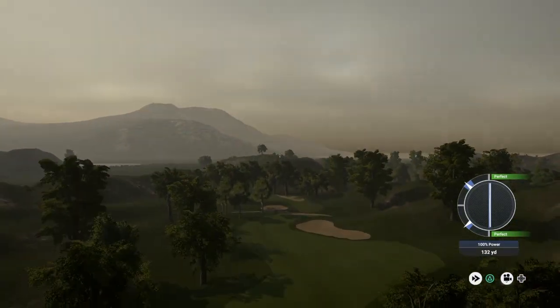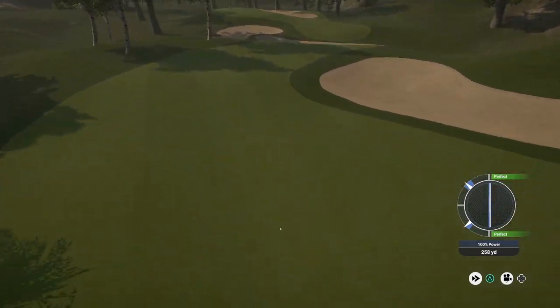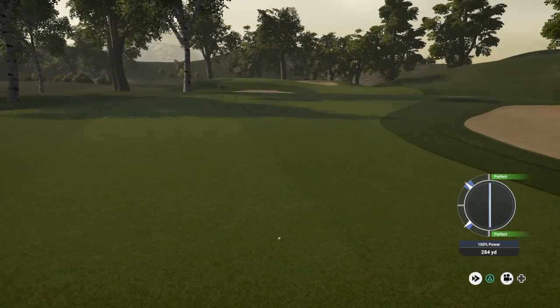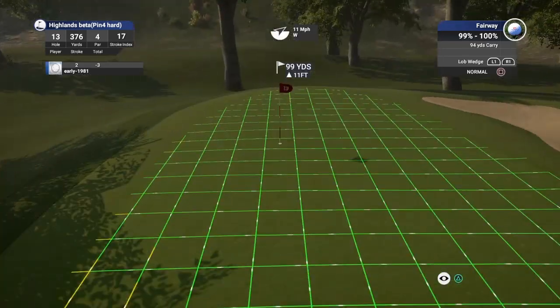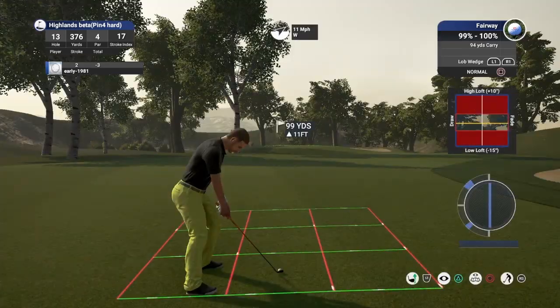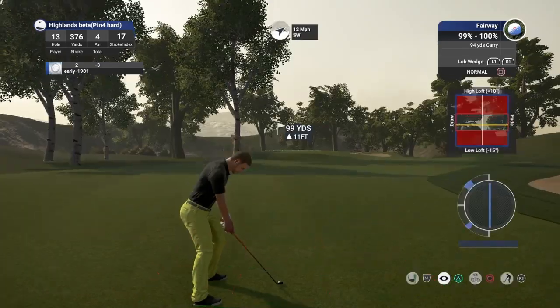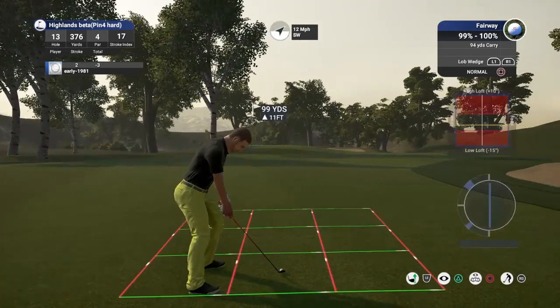It's another fantastic tee shot. This should kick slightly to the right here. And it's going to set us up with a fairly close shot into the green. Lob wedge is going to be bang on almost with this wind behind us. 11 feet. Oh, we are up a fair amount of uphill slope here, so we are going to have to de-loft this accordingly. And once again, probably going to have to play some draw here.